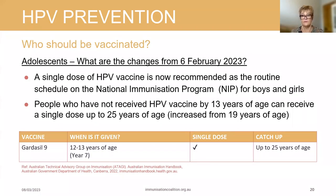So who should be vaccinated? Well, anybody who's not vaccinated and who is sexually active is at risk of contracting HPV. So Gardasil 9 is registered for use in females aged 9 to 46 years of age, so up to their 46th birthday, and males aged 9 to 26, or up to their 27th birthday. Individuals who want to protect themselves against HPV can certainly talk to their doctor, obviously, about getting vaccinated, but the vaccine is funded for students in the first year of high school. And I think across Australia now, that's fairly consistent to being year 7.